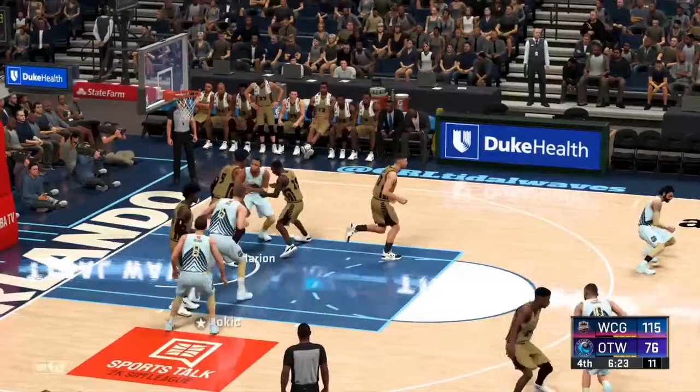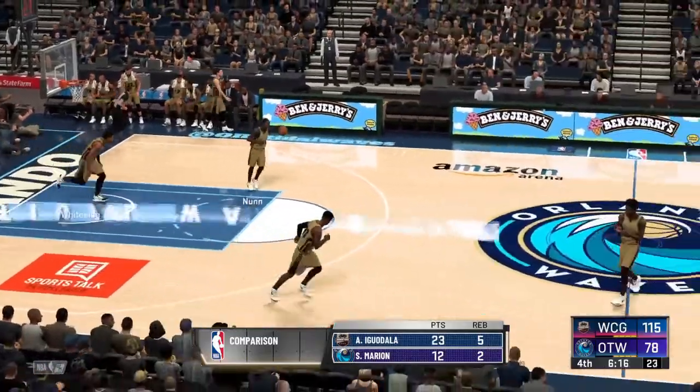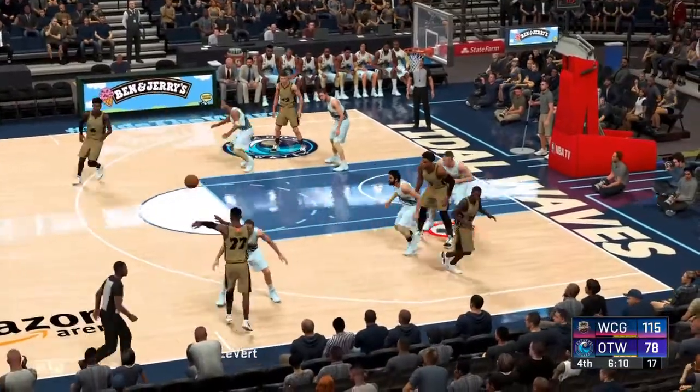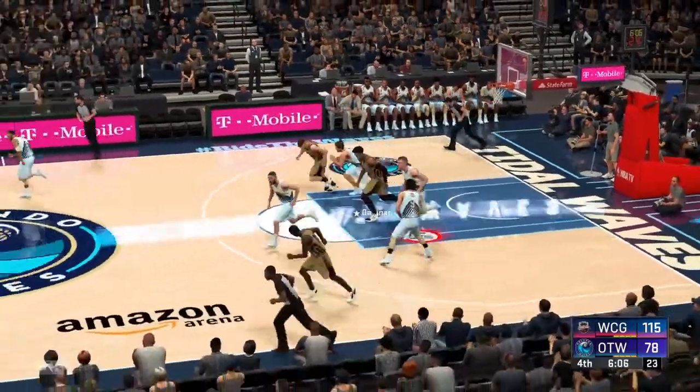Here's Jokic. And he makes good on the layup. And that's 12 points for Sean Marion. Yeah, they're going to have a nice little run here. One of the high points for them in this game at 54%. Pass to Isaac. A 3-ball. He can't hit that time.